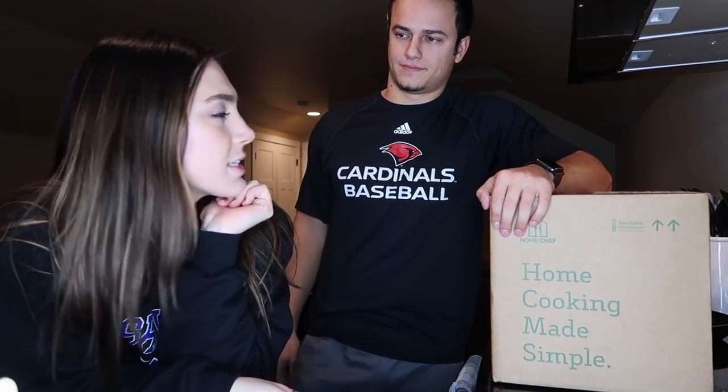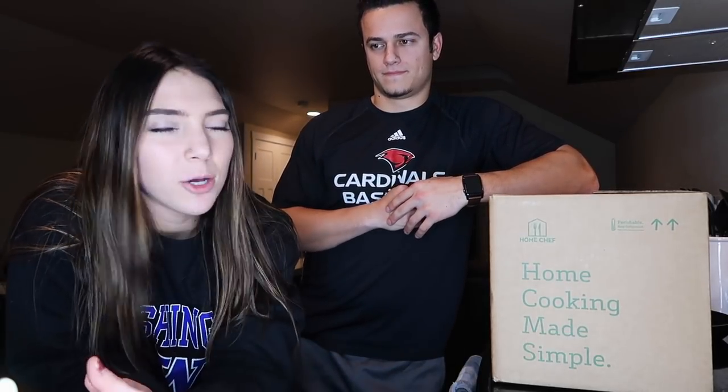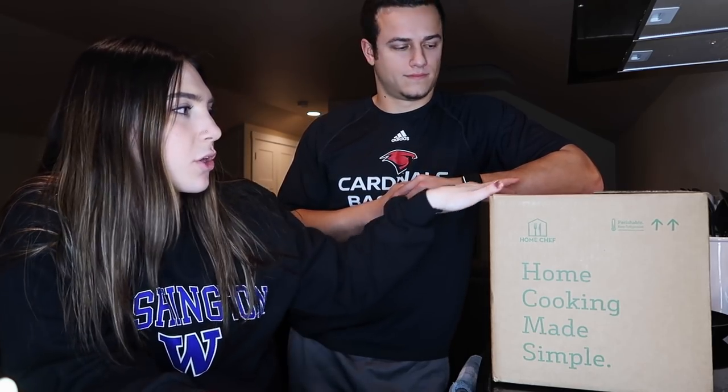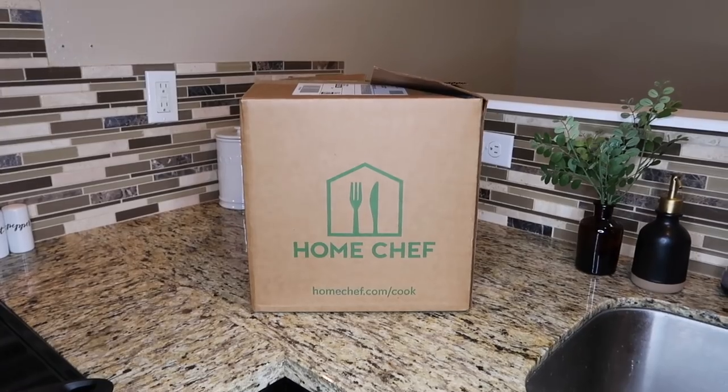But the cool thing is that on the website, they let you put in your dietary restrictions. So if you can't have meat, can't have dairy, can't have gluten, stuff like that, then they'll give you meals that can go with your diet. We have already opened the box because I got this a couple days ago and had to put it in my fridge. But we'll show you how things are packaged up, and then we'll choose a meal, and then we'll get started.